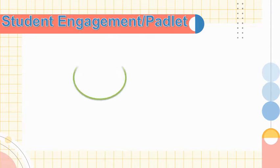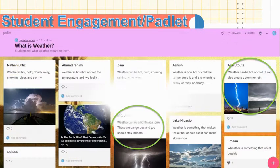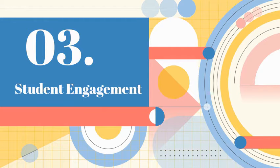Student engagement in Padlet. Here's an example of how Padlet was used to engage students. I modeled, and then the students responded. In this case, we were talking about what is weather? What does weather mean to you? This is before we started our weather lesson.